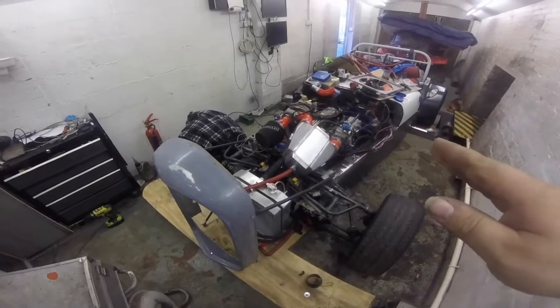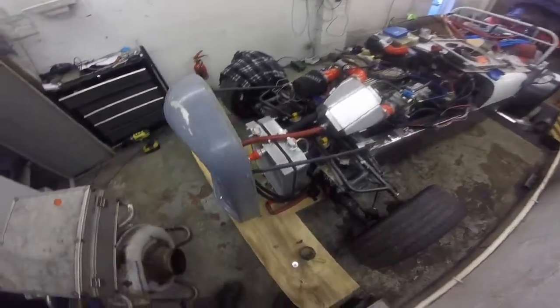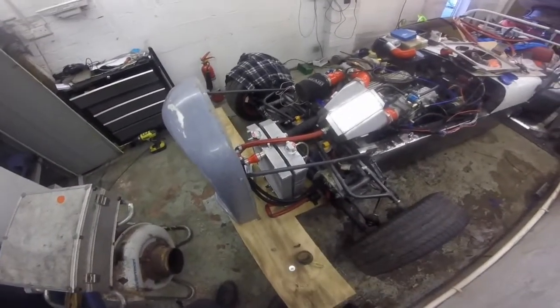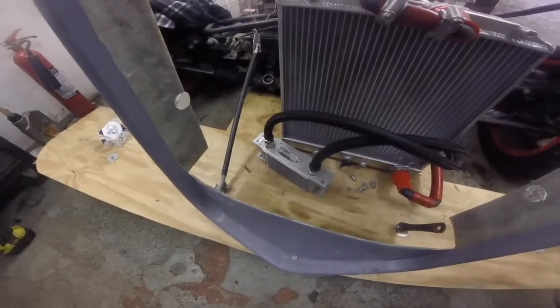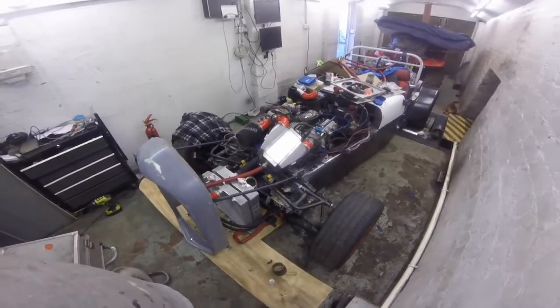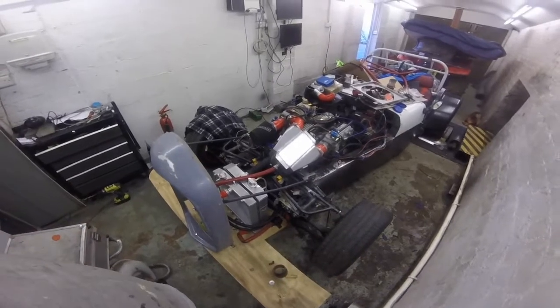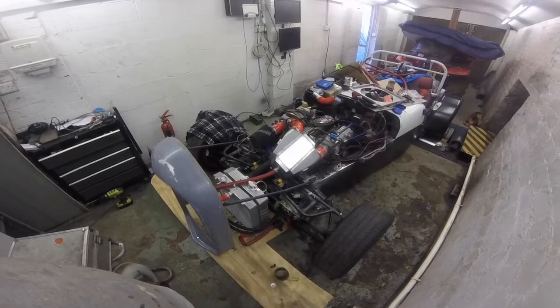Charge cooler is mocked up, it just needs some brackets making. 2 rad system, mostly done, again needs a couple of brackets making. Oil cooler in place and just needs bolting down to the splitter. Electric water pump for the charge cooler system, just needs bolting down and some wiring running. But it's mostly there, ready to start up again, and hopefully this will have solved our problems.